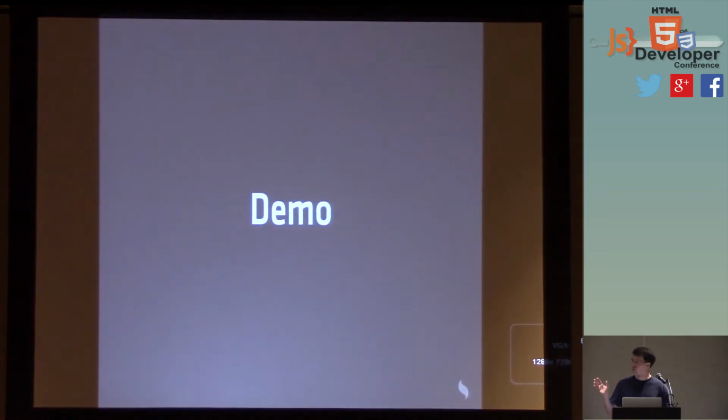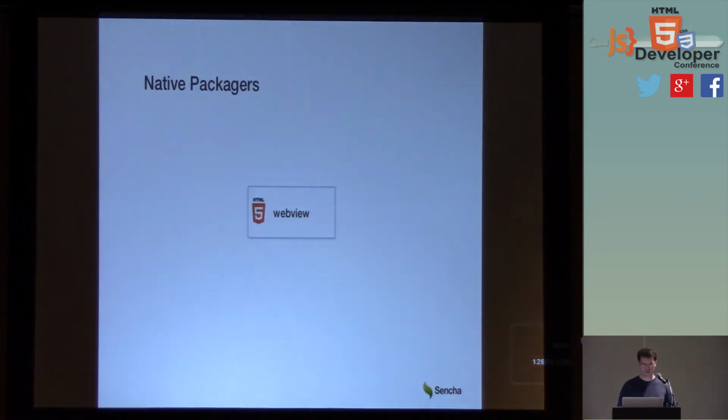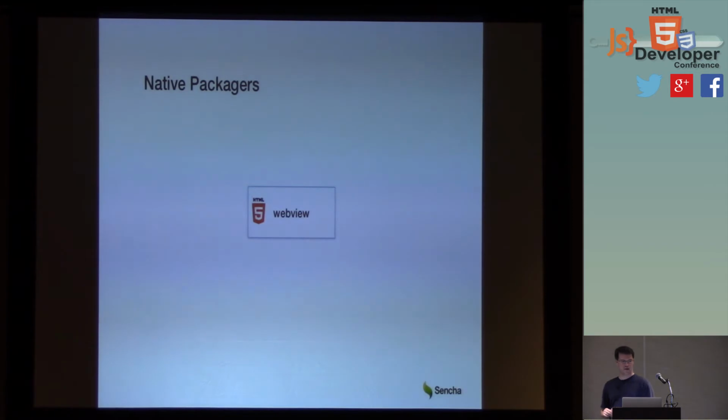All right. So let's take a look at how this is different from native packagers today. With native packagers, we all start with a web view. Everybody just starts with a web view. And whether you're using Cordova or rolling your own, you start with a web view.